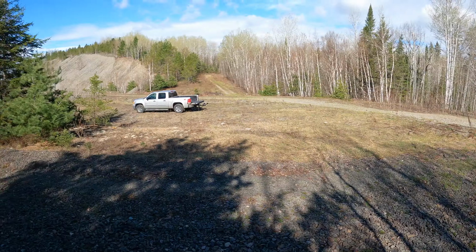Okay, so what we're going to do now is pause for a minute, just to show you the extent of this pit. I'm going to give you some drone footage here of the pit.